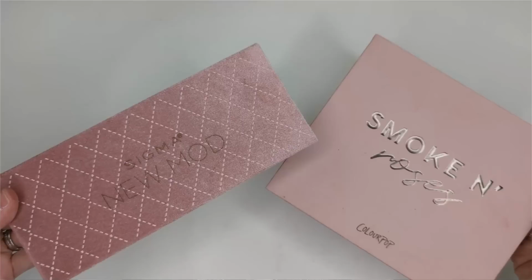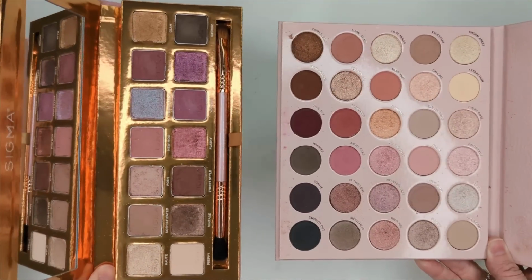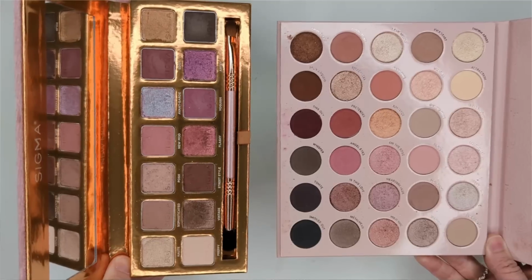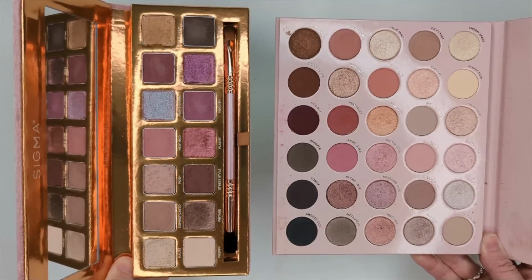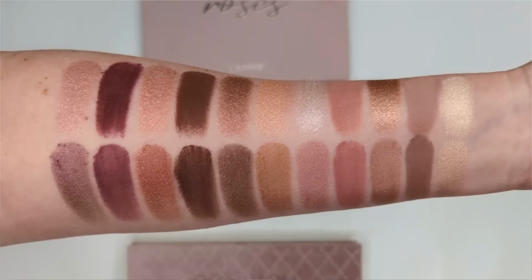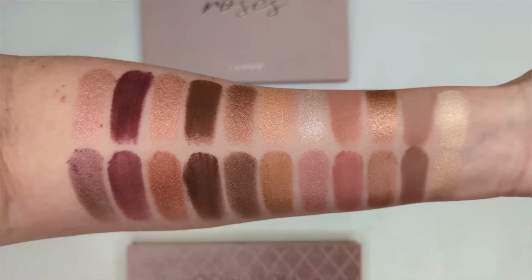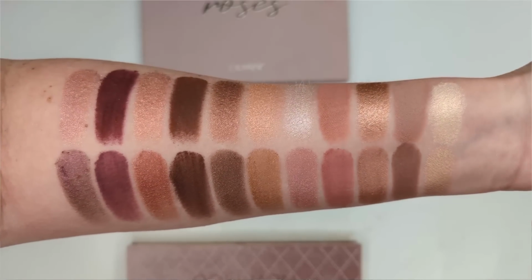And then the last comparison that I have is the ColourPop Smoke and Roses palette. This is another rosy tone palette that came out pretty recently, so I wanted to show these side by side. And Smoke and Roses, I mean, it's a huge palette, so there's tons of different colors, and I had a feeling that I would find a lot of very similar shades in there, which I did. And I really enjoy ColourPop's formula too, so if you have Smoke and Roses, blushes, you might feel like these are similar enough to where you don't really need the Sigma.